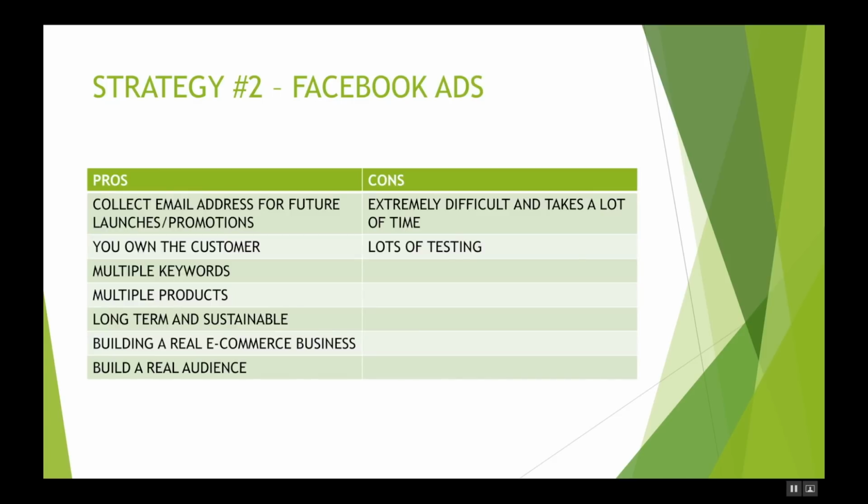So the pros of doing Facebook ads: well, you collect the email address for future launches and promotions. So that's super, super important. The money is in the list, guys. If you ask any email marketing or online marketing gurus, definitely the email address is super important to collect, right? Because you own the customer. So now you can send them a promotion at Christmas, Black Friday, Cyber Monday, whatever, and that doesn't cost you a penny. Those are your customers. So long-term speaking, this is very, very beneficial.